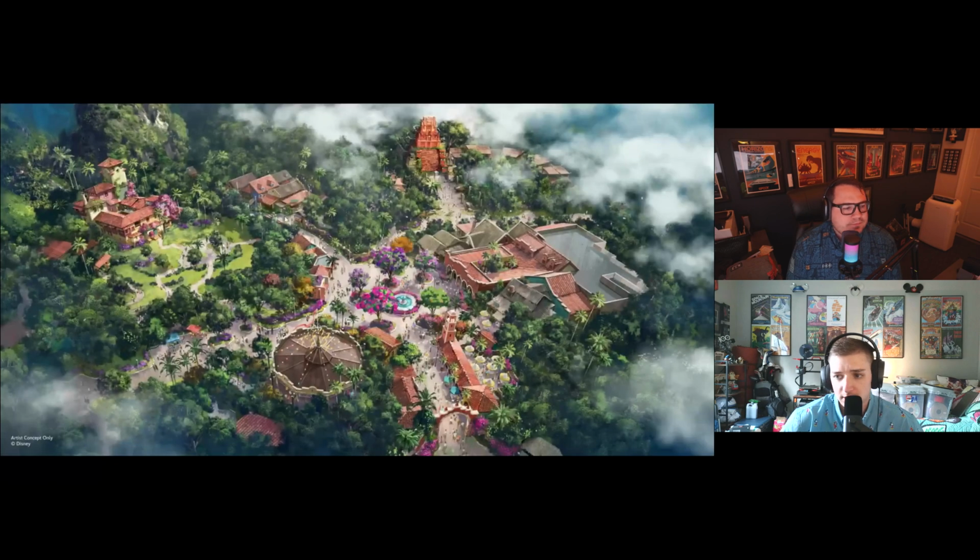I almost forgot to share. I did want to show the concept art of what it will be. So that area that we were showing that was under construction, that was this whole Encanto area that we're expecting to be there. I also noticed that this carousel of sort is here. So I'm wondering if the Encanto building itself, this is all the way back by the water.